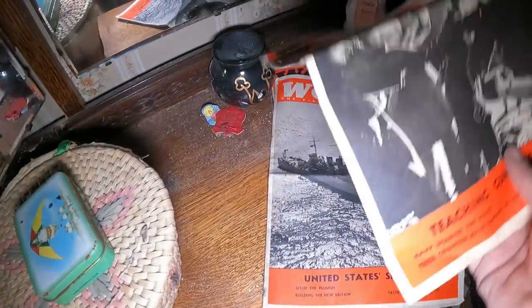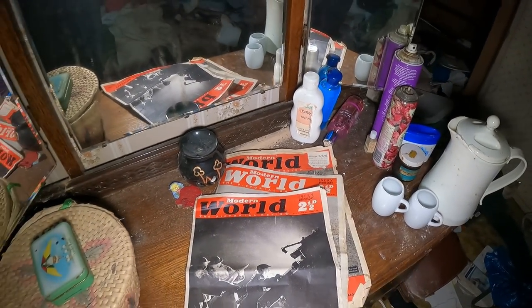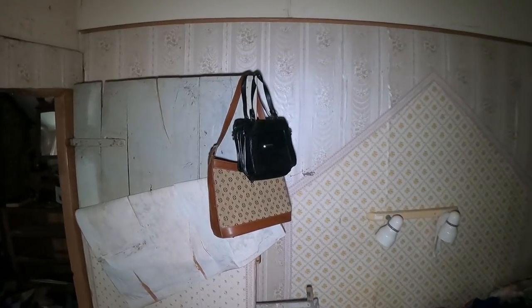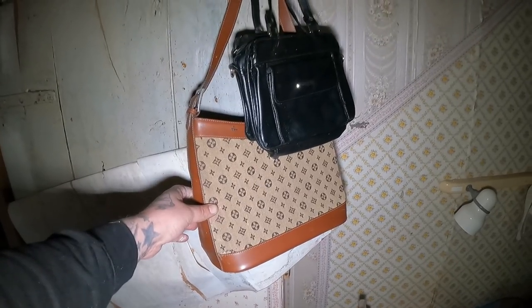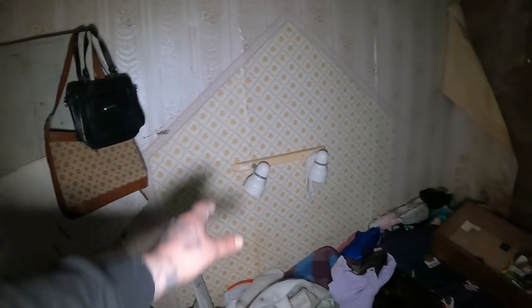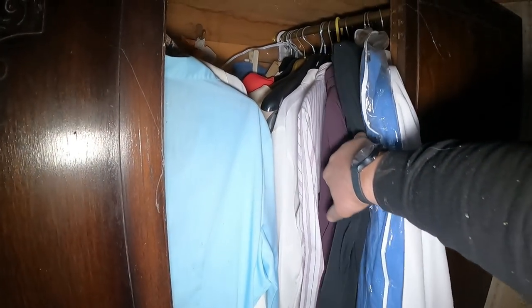Oh, here we go. It's another one. 1940 again. Whoa, that's cool. Oh wait, look at this. Handbags here, hanging on the door still. And that's what would have been hung over your bed there. So there's probably a single bed here at some point. It's all female clothes in here though, which is a bit strange, because the other one is all male clothes.